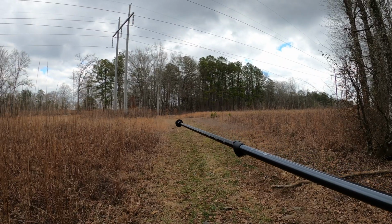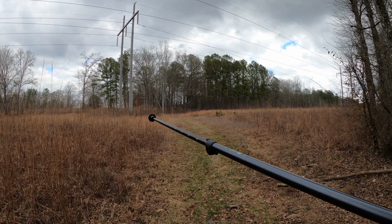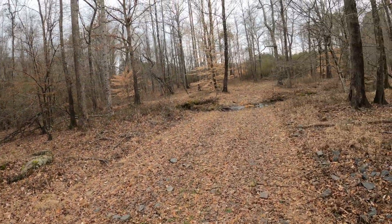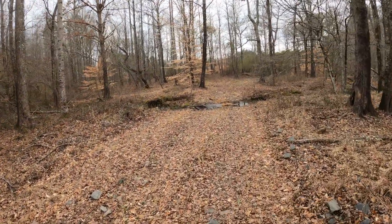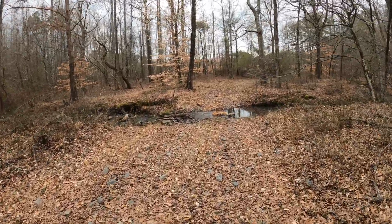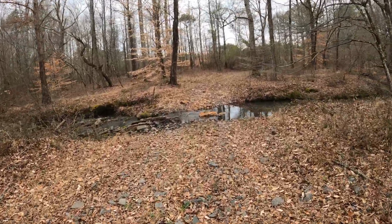Where the trail is right here, to the left is how you get on the power line. To the right is where I went. And honestly, if you would have just came right down here, look at that. There is the creek that I've been trying to get to.